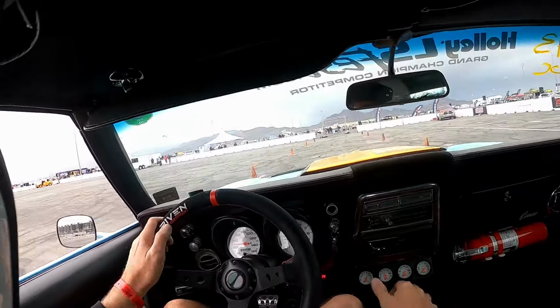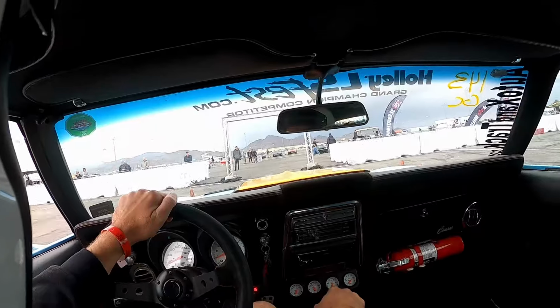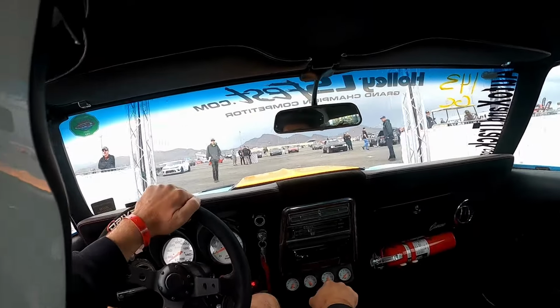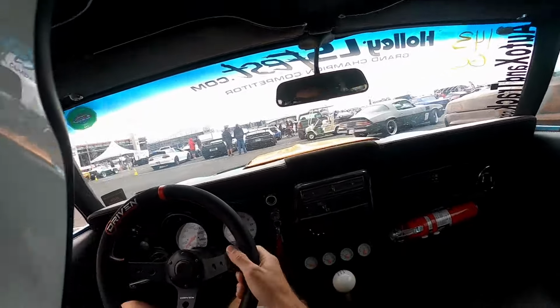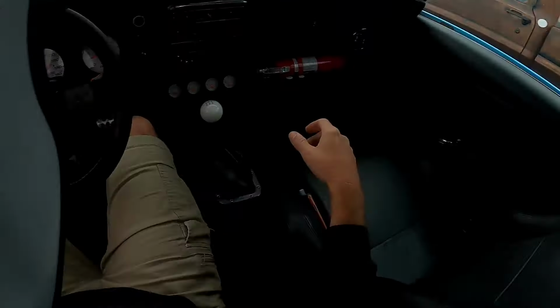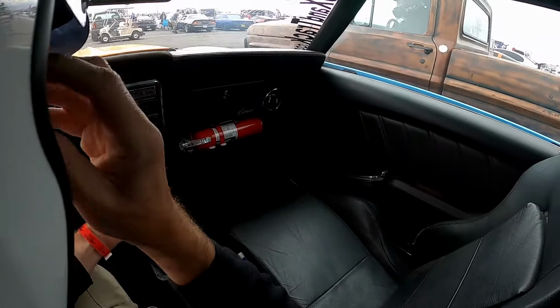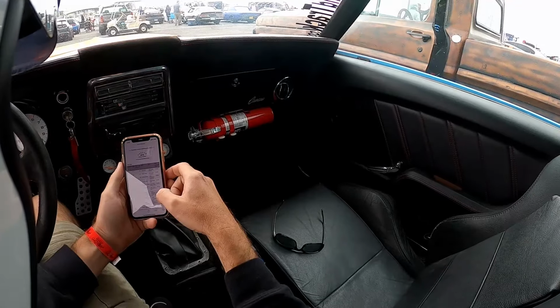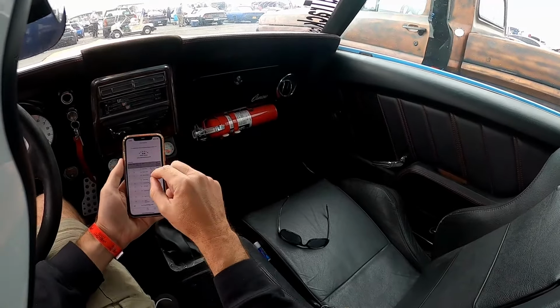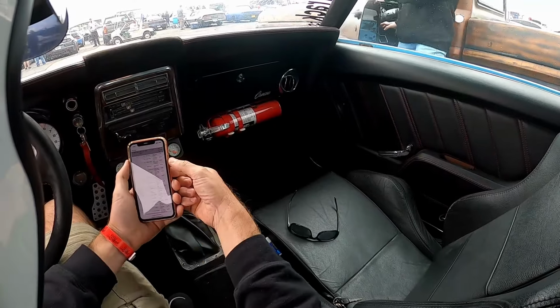All right, 44.3. If that's clean, that's the fastest time I've seen so far. So hopefully it is clean. And we got even more rain hitting the windshield now. So let's go to the live timing here. Woo! That's what I like to see. We're sitting in first overall right now. Sweet.